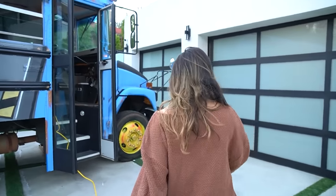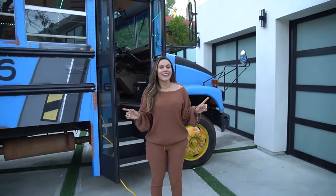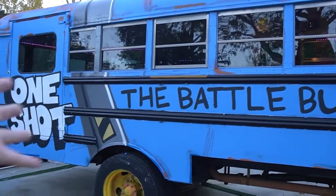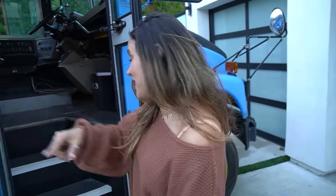I want to give you a tour inside the bus. Give us a cool tour real quick. Let's go. Sheesh. I decorated the whole bus inside. Before we go inside, what do you guys think? From a 1 to a 10, how good does it look? This deserves 100. 100, yeah. Exactly. All right, let's go inside.